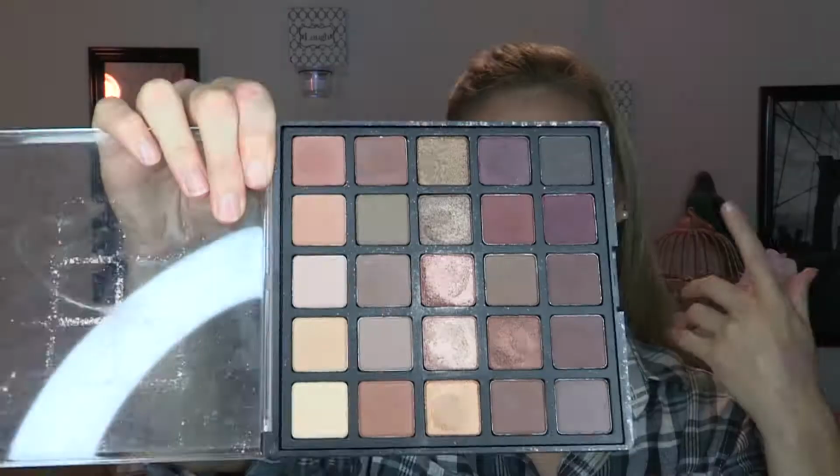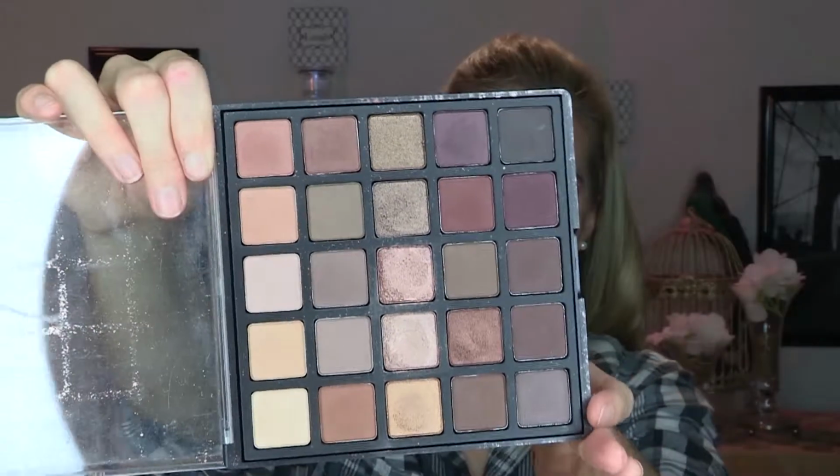Alright, 2 eyeshadow palettes that I want to talk to you guys about. The first one is this Morphe 25B palette. This is the bronzed mocha palette. This is the palette that I literally take with me pretty much everywhere I go. These colors are so good for just day-to-day, everyday basics.